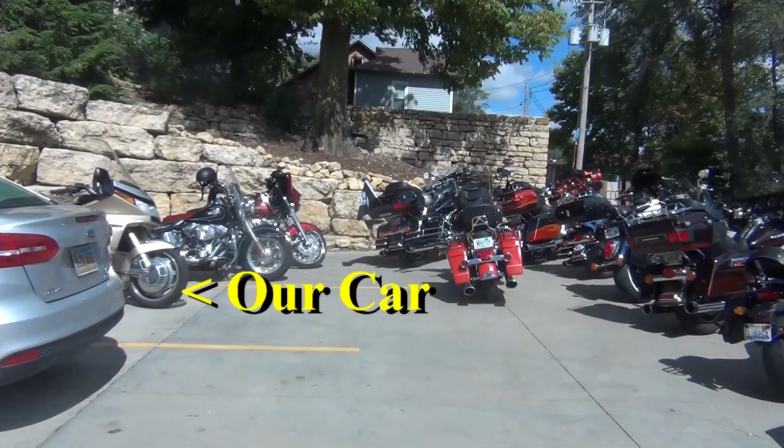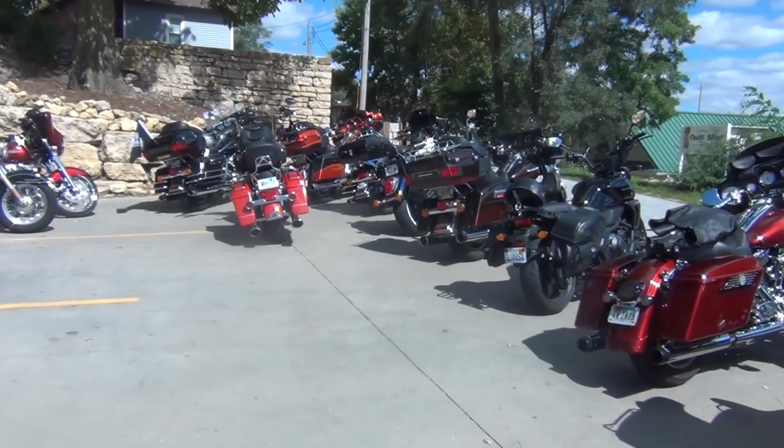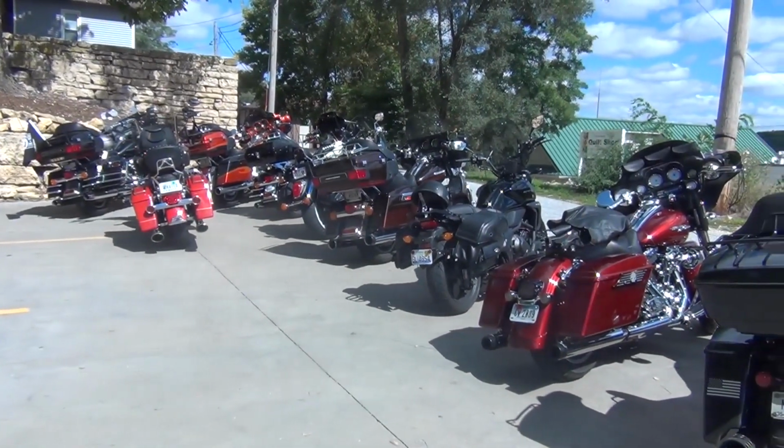When we got ready to leave, a large following of bikers and a classic car had arrived, so we had to wait for them so I didn't accidentally back over one of their bikes.